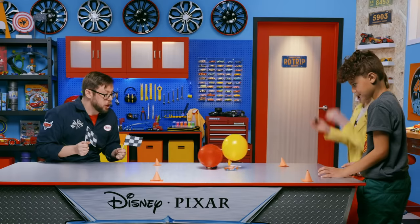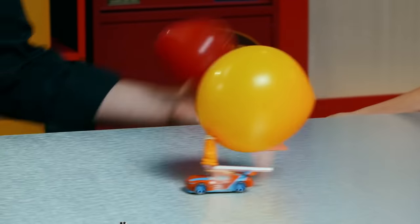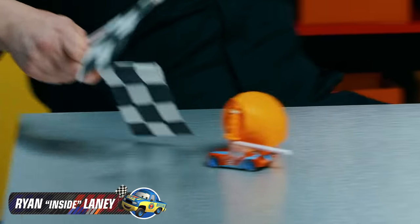Go! Oh, it's close! Close! He's swerving off the road! Daniel Suarez has swerved off, and Ryan Laney wins! Woo!